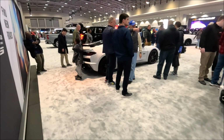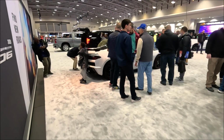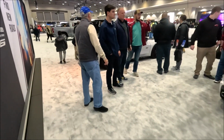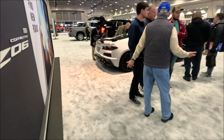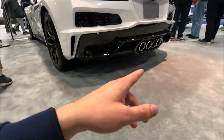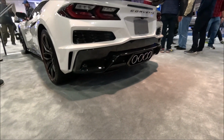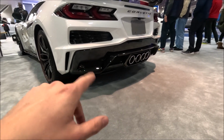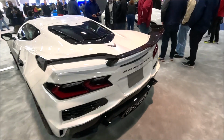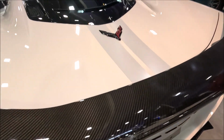So of course you got the 5.5 liter flat plane crank V8, 670 horsepower, naturally aspirated, has a huge spoiler in the back, a bunch of aerodynamic parts in the front with those big canards. Get a good look at the back here, see the quad exhaust tips right there in the center. I definitely think that's a huge upgrade from the two on the sides like the base Stingray had. So you can get a good look at the spoiler right here in the back. Very nice carbon fiber right there as well.